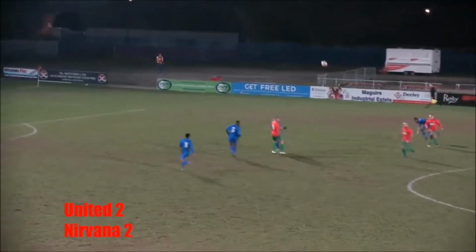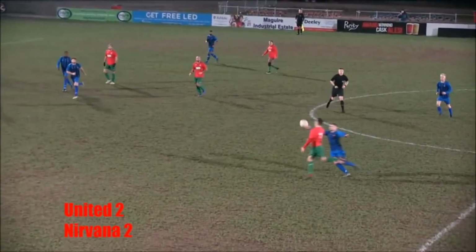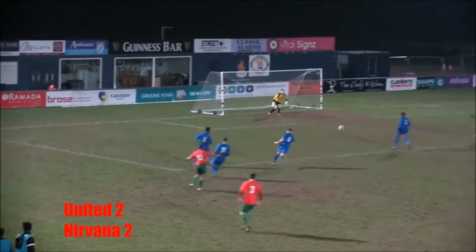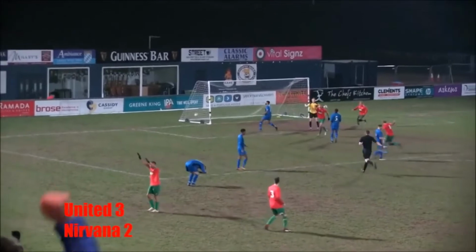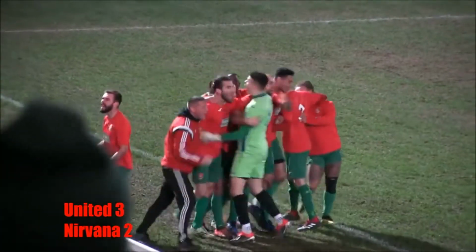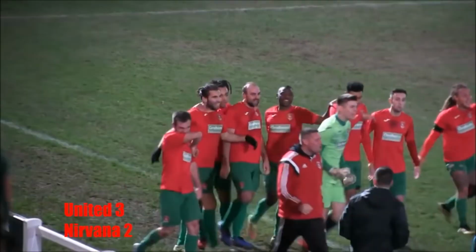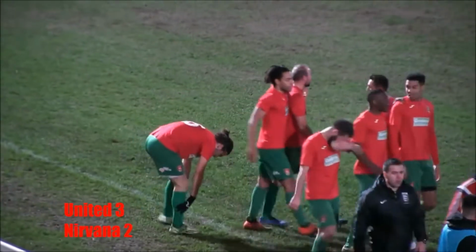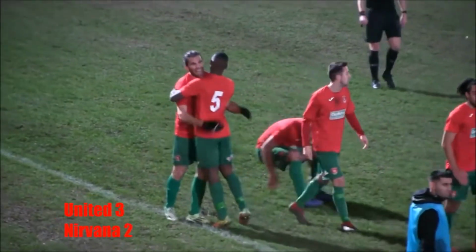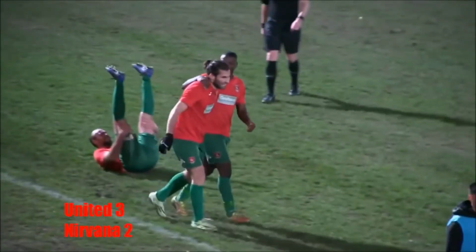Elaine's being held there. Referee doesn't see. Valance just about finds Kai Williams. Williams in. Zamora! What is it about the red and greens at cup time? The third minute of added time. Antonio Alcaraz Zamora fires into the top corner. The road to Wembley continues.